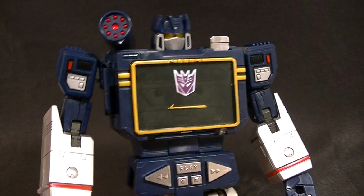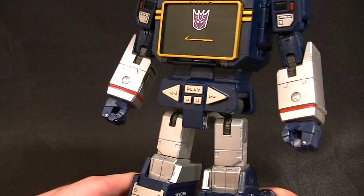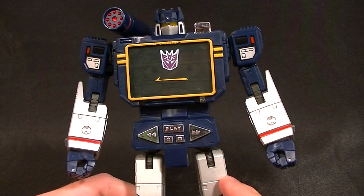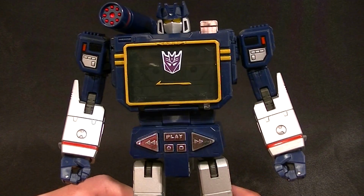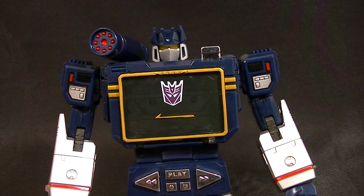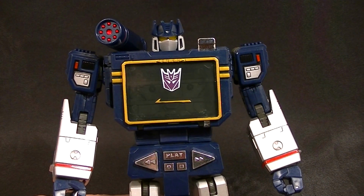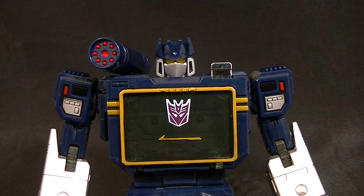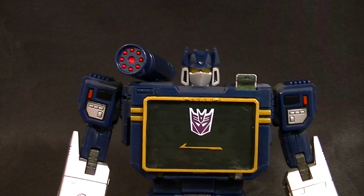He's definitely a great figure, easily a nice companion for the MP10 Optimus Prime. So without a doubt, this guy is a figure you should have in your collection if you are a Transformers fan. He does have kind of a high price point, but for the size and quality, you just can't beat it. So that's why he gets number 4 in the top 10 list for 2013.